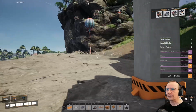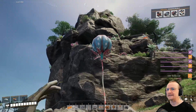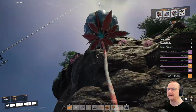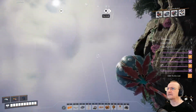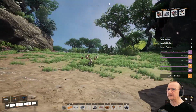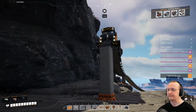Cool. Well, now we're venturing into a new biome. This new biome has these things. They're rather large. They look like poppies, but they also look like balloons. So, unsure what we'll see up there, other than sure we're going to run into some nasties. It's been a long time. It's been years and years since I've been up there.